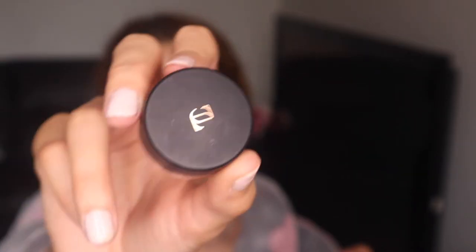I'm just doing a very little flick. Now just remember that it doesn't need to be perfect, because we are again going to go in with liner. As long as the wing is pretty good, then that's all you really need. This is really creamy and very pigmented. My fave. So I'm just going over everything we've done.